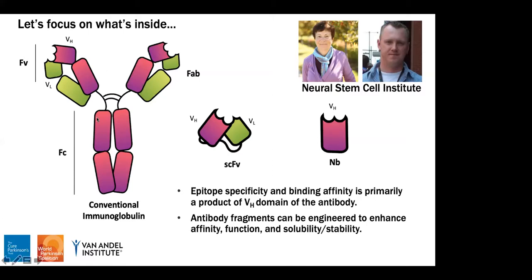But here's your typical antibody. You have a full-length conventional immunoglobulin protein. And up here is the domain that is actually responsible for epitope specificity and antigen binding. It's the antigen binding fragment. If you're not concerned with the effector function of an antibody, we can just engineer and lop off these antigen binding fragments and have single chain variable fragments, which are small variable domains of both the heavy and light chain for human antibodies.